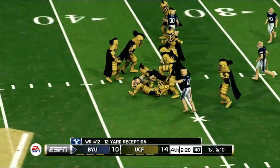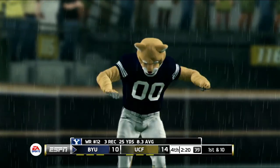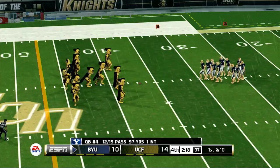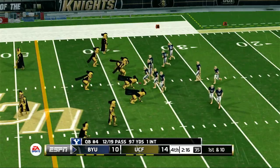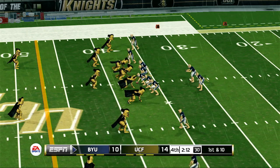And down he goes, around the 37-yard line. That's good for a gain of 12 yards. First down. We've got a first and 10. Ball on the 37. Just over 2 minutes in the game.